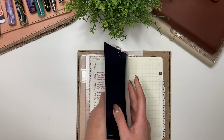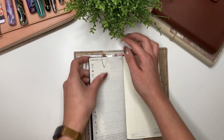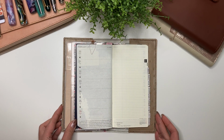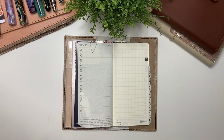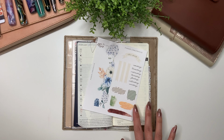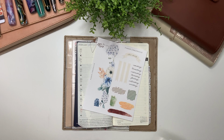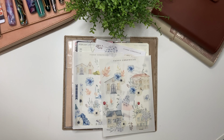So here I am back in my Hobonichi weeks that I use for work, and this is for the week of February 20th through to the 26th. And this week I will be using some stickers from Faded Chronicle. Some of these I actually bought as printables, and so I've printed them off on either white matte or clear matte. So those are the ones I may be using today.